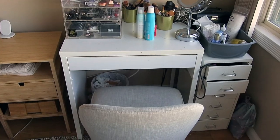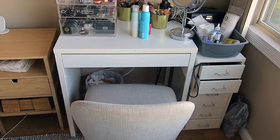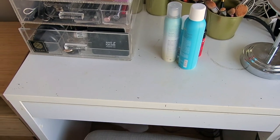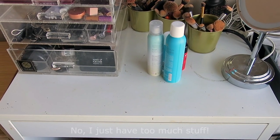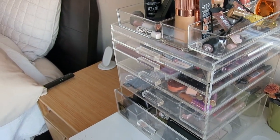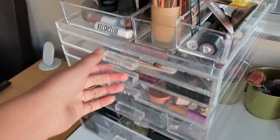My main issue with this desk is that, or maybe it's more of an issue with me, I just have too much junk. So this is what I'm currently working with. Storage drawer here that's totally messy. The desk space up top is a little bit small. So right now I have all my makeup organized in this acrylic tower-like structure.